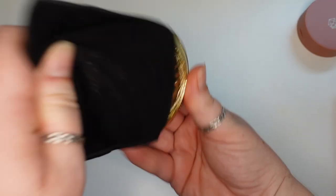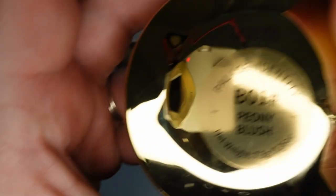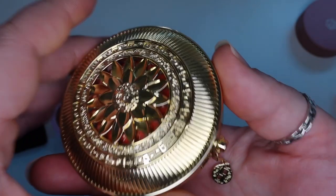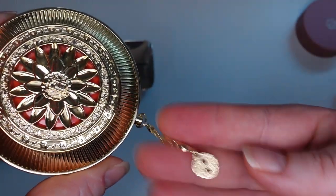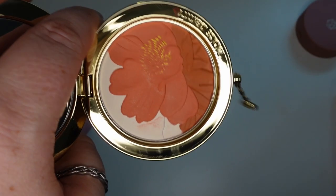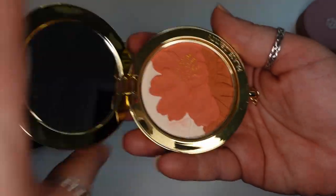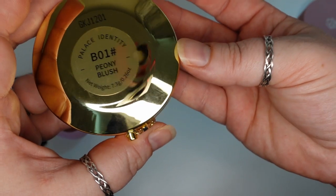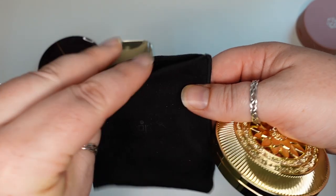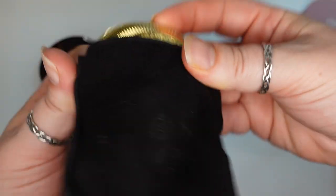Okay, here is another one that I purchased on Amazon, and this one is from, is this CC, the Palace Identity Peony Blush? I think this might be CC. I love this. When you swirl your brush around, it's such a pretty color, and the staying power on this is really good. I'm glad that I got this. It's so cute. It comes in this little pouchy pouch. It's not even that expensive, but it really is super good quality.